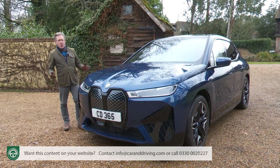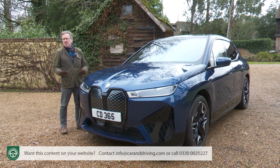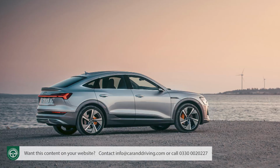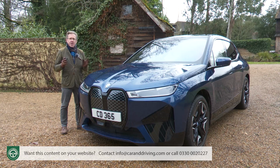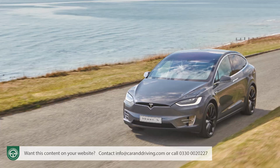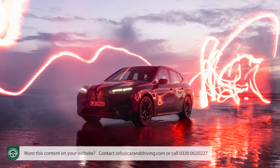The game moves on quickly at the top of the EV segment. It seems like only yesterday that we were marvelling at the sophistication of large EV crossovers like the Audi e-tron, the Jaguar I-Pace and the Mercedes EQC. And just as they moved on the standard originally set by Tesla, so the BMW iX shows just how much more is possible with a car of this kind.